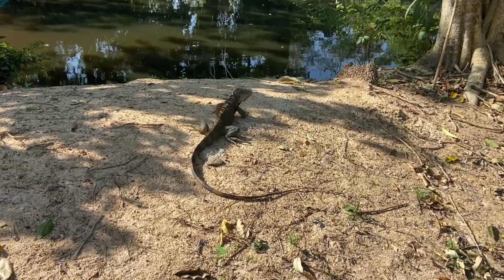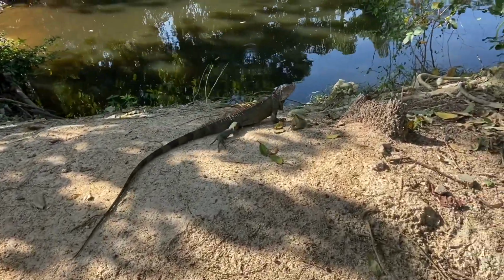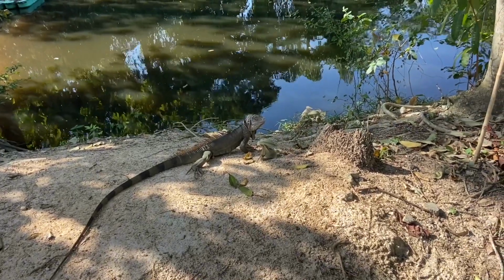Here, one of our female iguanas. We have about 10 in the garden, and they just walk around. Female iguana here.